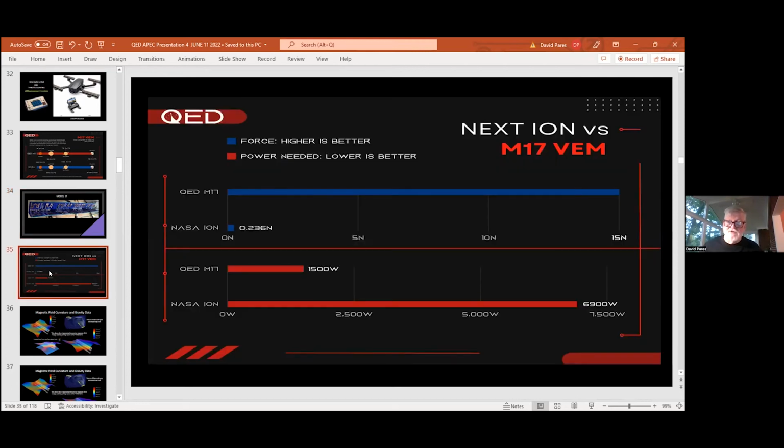But one of NASA's new NEXT ion drives that they have just developed can produce 0.236 newtons of force, but it requires close to 6,000 watts of power. And the engine that we have requires 1,500 watts of power at 15 newtons of force. And what's interesting is one of our earlier models, model 15, which was 1.26 pounds of force we were able to measure with the motor, required 1,650 watts of power.